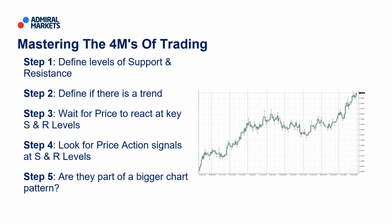As always, we're just going to quickly glance through our 10 steps, because the more you hear it, the more it sinks in. Remember we talked about those 10 steps. First step, whenever you open a chart, define levels of support and resistance. Step 2, define if there's a trend. Step 3, see how price reacts at key support and resistance levels. Step 4, look for price action signals at support and resistance levels. Step 5, are they part of a bigger chart pattern?